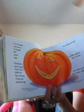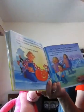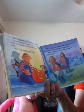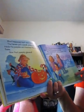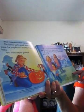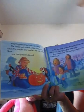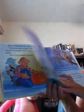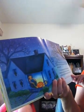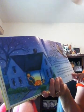What happened next was wonderful. The farmer put a small white candle down inside the pumpkin and touched the wick with a flame. How that pumpkin glowed! As the sky grew darker, the pumpkin on the porch was shining brighter than ever. When people saw that smiling pumpkin, they smiled back. All the neighbors knew that, once again, the farmer had turned a simple pumpkin into a glorious sight.